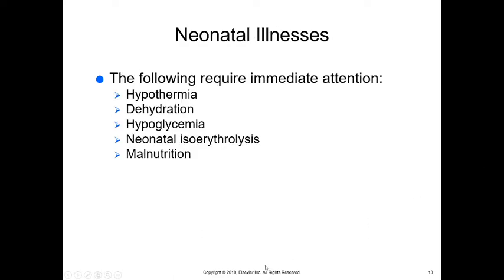Neonatal illnesses, some things that are going to require your immediate attention. Hypothermia is when we have lower than normal body temperature. We need to gradually warm them up. Dehydration, it's very easy for these guys to become dehydrated. They don't have a lot of reserves. Also hypoglycemia, so low glucose. Again, they don't have a lot of fat reserves, tissue reserves of glucose, so they need to eat every 2 to 4 hours, right? And if they get any diarrhea or are not eating properly, they're going to get dehydrated and hypoglycemic very quickly.